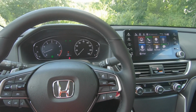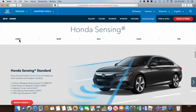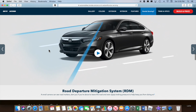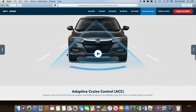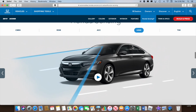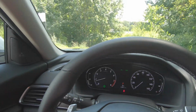On all Honda Accords, regardless of trim level, Honda offers their Honda Sensing. And what's included in the Honda Sensing is the collision mitigation braking system, the road departure mitigation system, the adaptive cruise control, the lane keeping assist system, and the traffic sign recognition, which is phenomenal. For the price of a Honda Accord, regardless of trim level, having all of those safety features added in is a great value, a value that you won't find in a lot of other higher end cars. A lot of other manufacturers will charge extra for those. What's not included across the board, which is nice to have, is blind-spot monitoring as well as the rear collision.